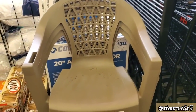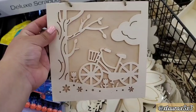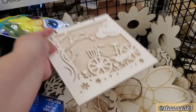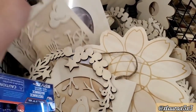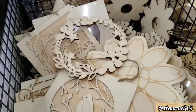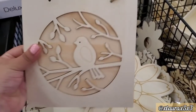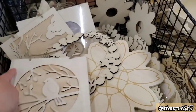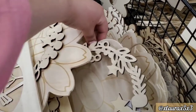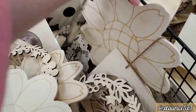They have some chairs here by the entrance for $12, and they had some pillows for $8. And look guys, they had these wood arts for $1. That bicycle one was so pretty. So they had so many different ones. Great for DIY. I hope you can stay throughout this video. There's lots of hidden gems here at Family Dollar that I'm super happy for you to see. They have some patriotic decor, lots of summer items, spring items, and just overall, really, really cute. Look, they have a sunflower.